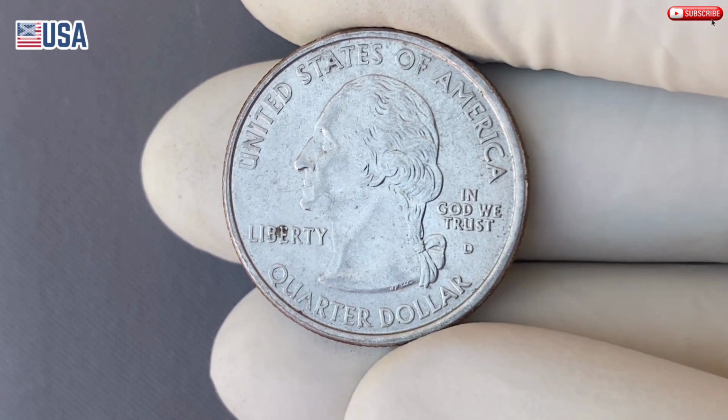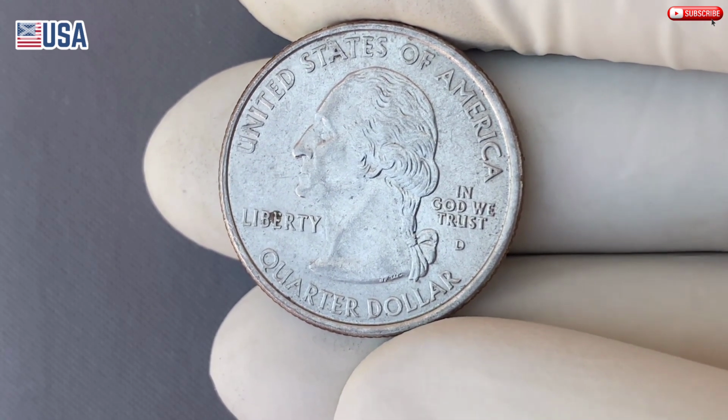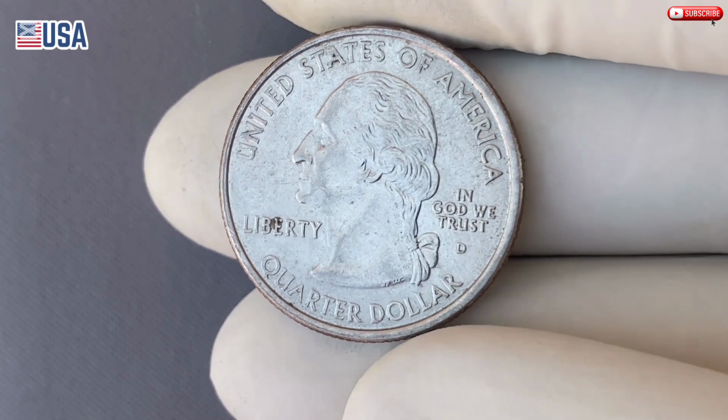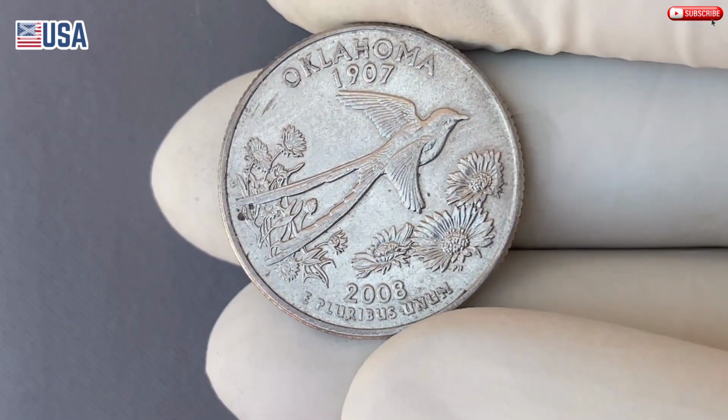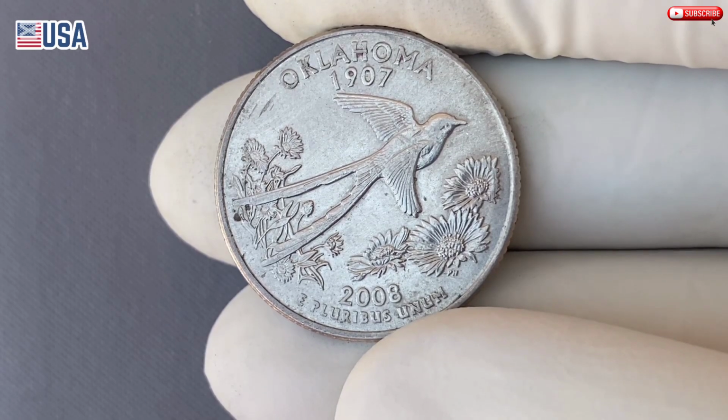This is why coin collecting is so thrilling, because even the smallest coin can carry a massive surprise. So go ahead, dig through your old coin collection, check your pocket change, or go through that forgotten coin jar on your dresser. Who knows? You might just find the next rare treasure.